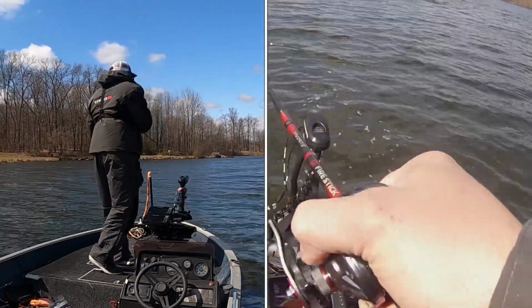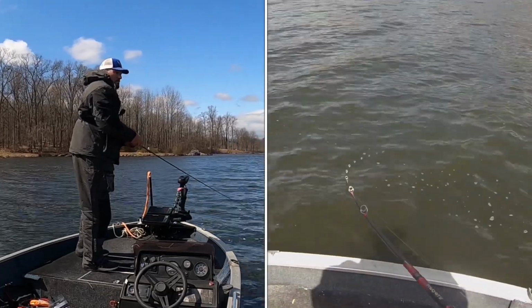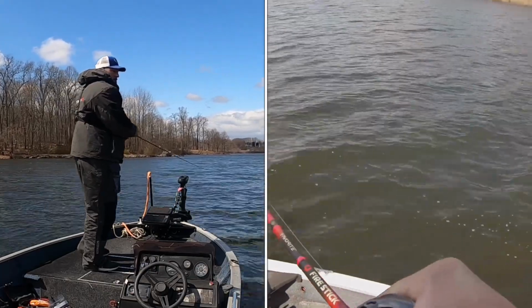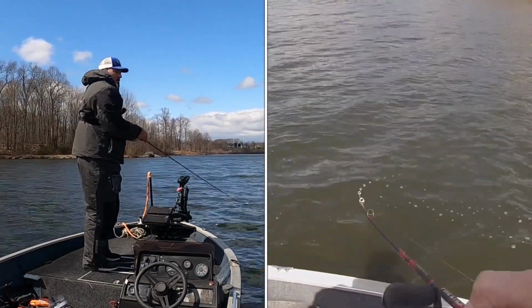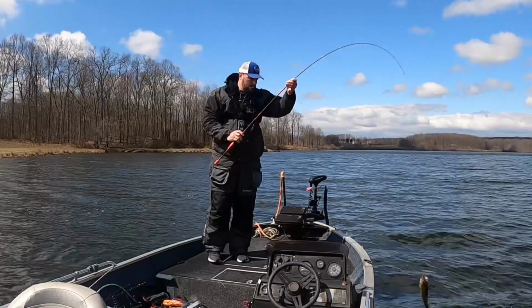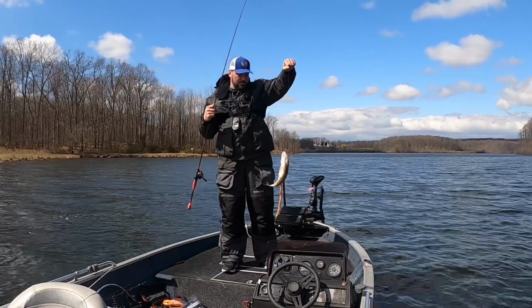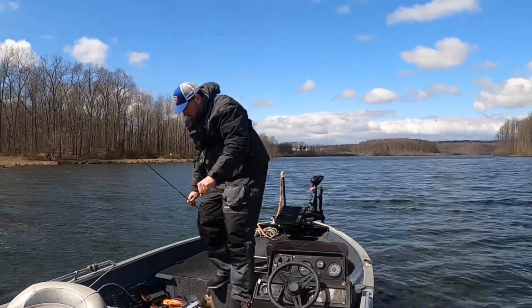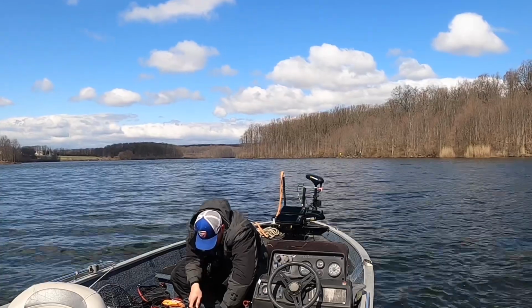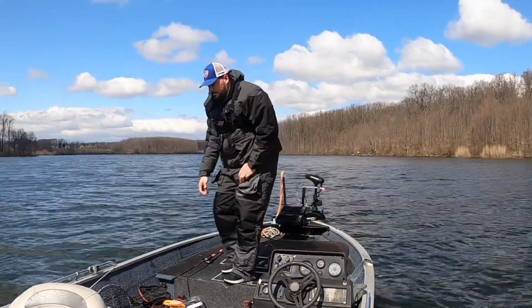There he is. Felt him. He's got a little life in him. Cold water bass, and I think he wanted that trap all the way down in. Oh, got him in the tongue. Back down. Red rattle trap, 48-degree water.